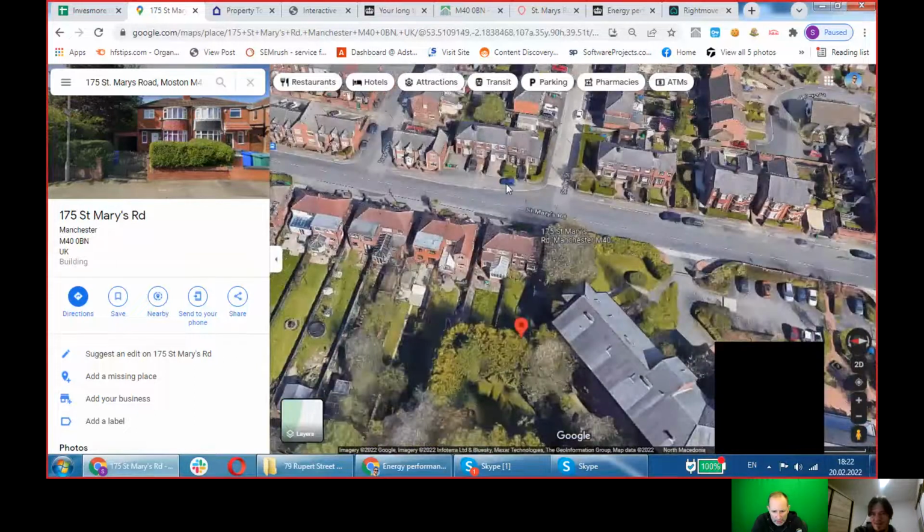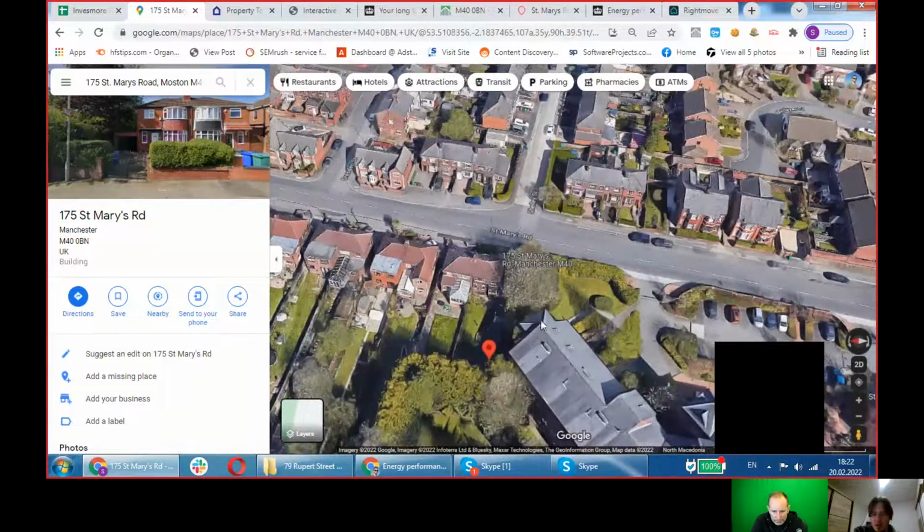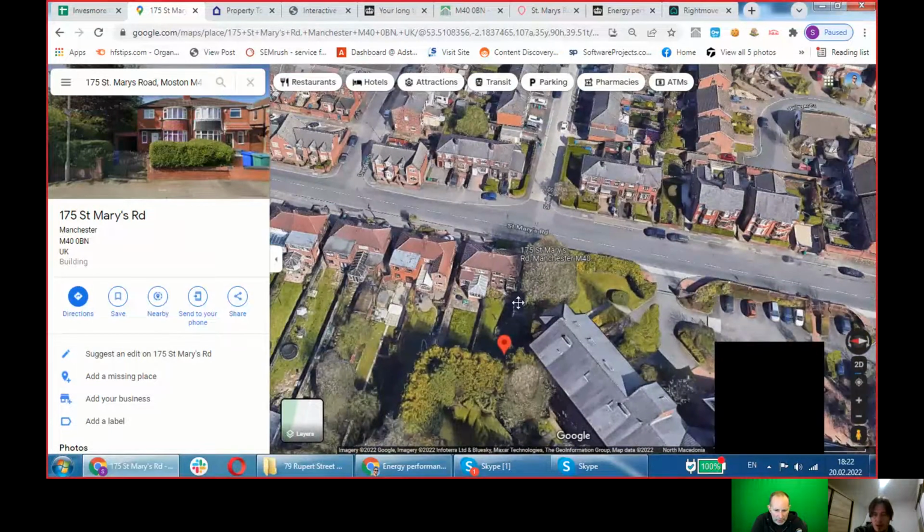How noisy can a nursing home be? Yeah, so that's why I analyzed this. I said it's okay. Anyway, it's next to it, but it will not be noisy. It's not that overlooked. It's fine.